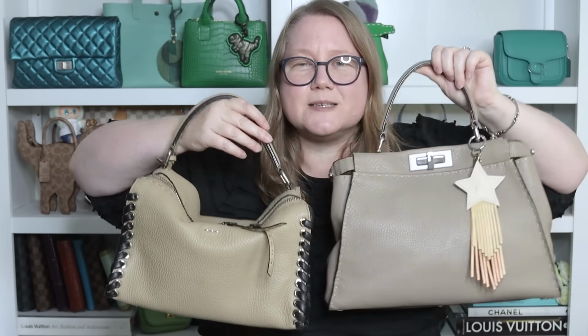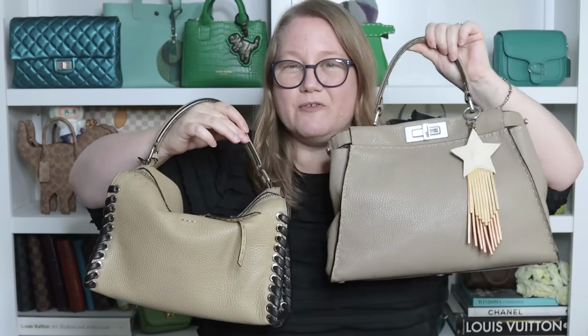Oh, another one of my concerns about this was this color. I thought it might be too close to, let me grab this bag. I thought it might be too close to my Peekaboo, which is also a Celeria bag, but it's not. They're different. You can see that. This is more of a warm taupey color, and this is more yellowy. I prefer this one, but this looks good with the combination, the color blocking and everything, and that'll go with all kinds of things.